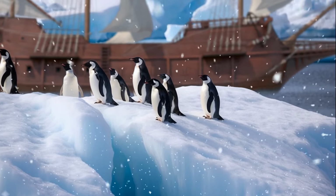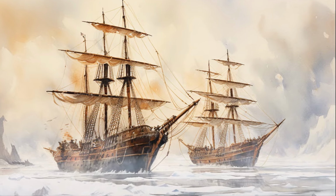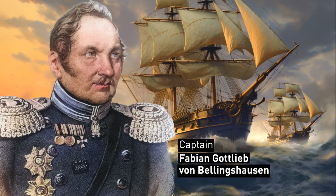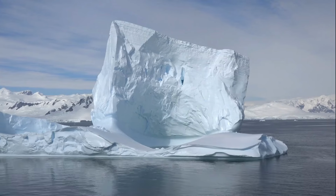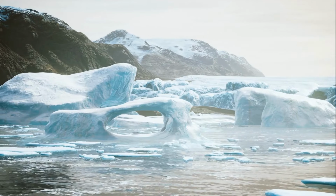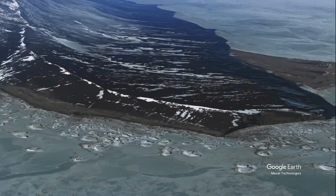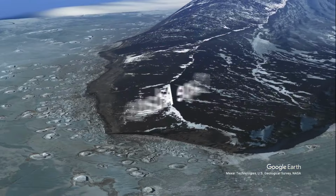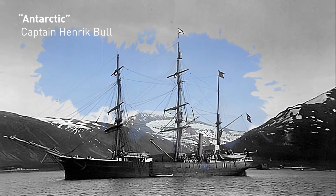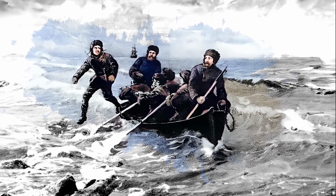The first sighting of Antarctica is widely acknowledged to have taken place in January of 1820, during the voyage of two ships under the command of Captain Fabian Gottlieb von Bellingshausen, as part of a 2-year exploratory expedition around the world to discover new lands. The captain's ships were the first to have crossed the Antarctic Circle since Cook. The first undisputed landing on Antarctica didn't happen until much later, on January 24, 1895, at Cape Adare during the whaling voyage of the ship Antarctic, led by Henrik Bull. A small boat with 6 or possibly 7 men on board rowed ashore during calm conditions.